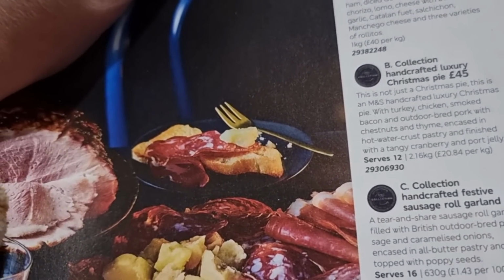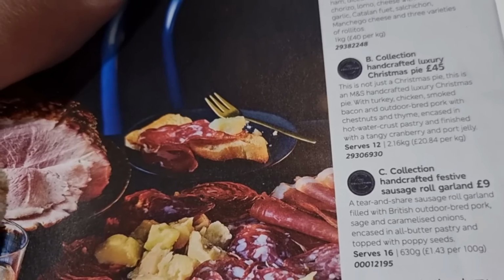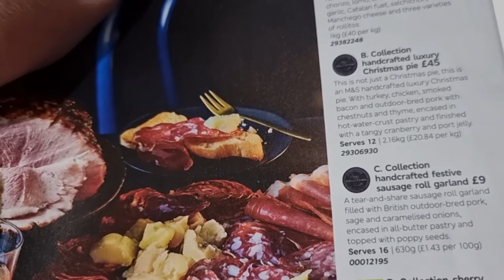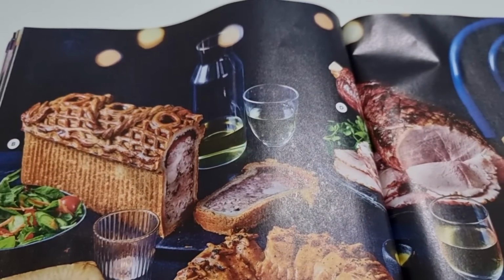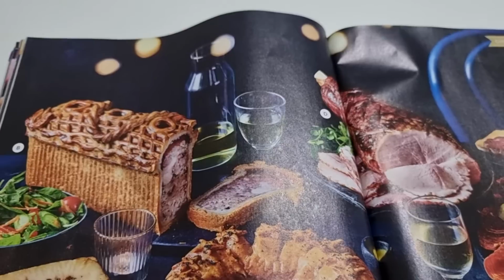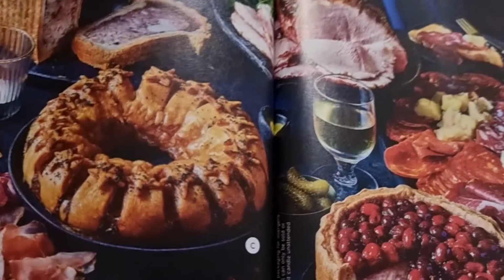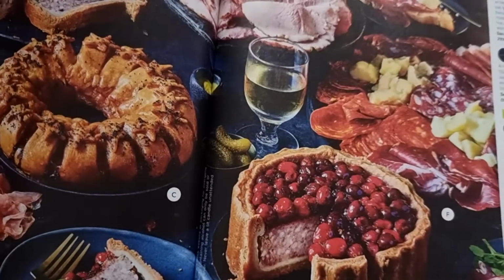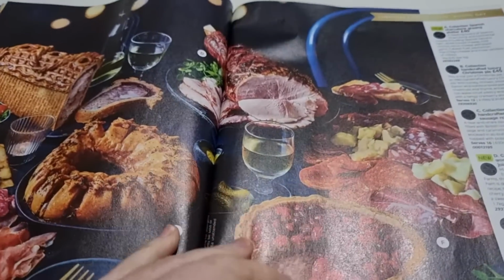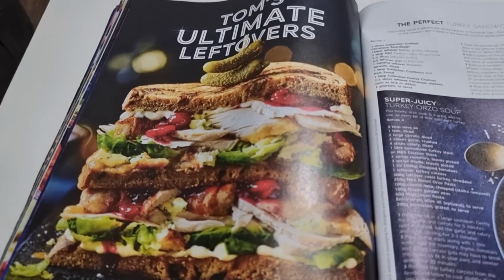So it's turkey, chicken, smoked bacon and outdoor bred pork with chestnuts and thyme, encased in hot water crust pastry and finished with a tangy cranberry and pork jelly. That looks so good. If I can get that in store, I might get that for Boxing Day or even New Year's Day. Possibly. I really like the look of that one. It looks amazing. I've had the cranberry top pork pie previously, and that is delicious as well. The ultimate leftover sandwich. Wow, look at that.